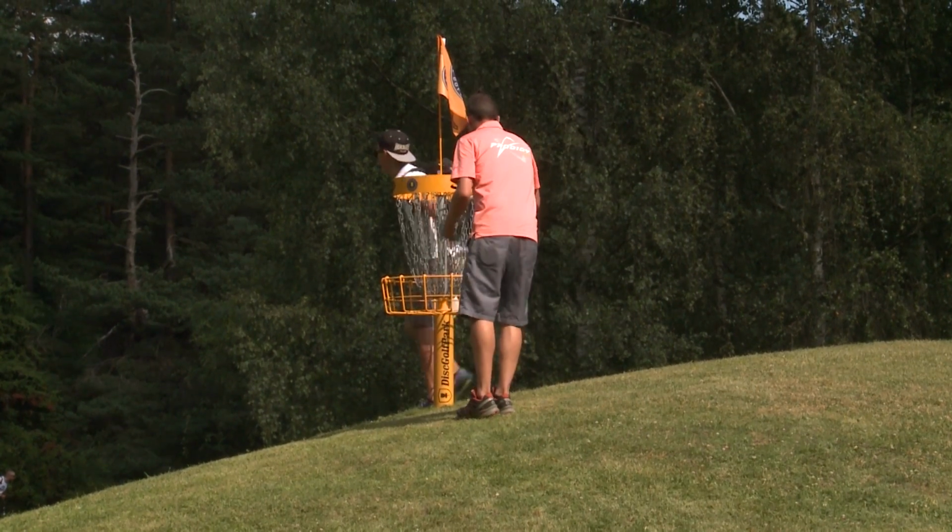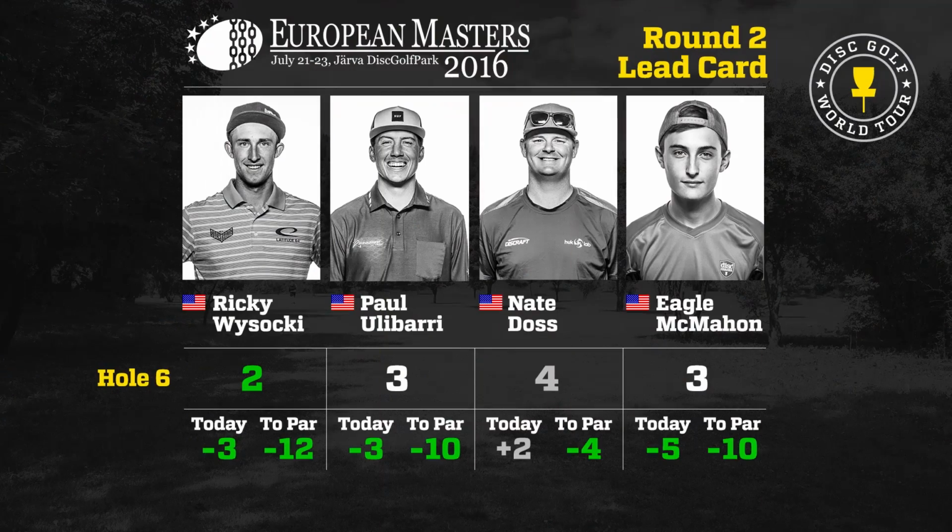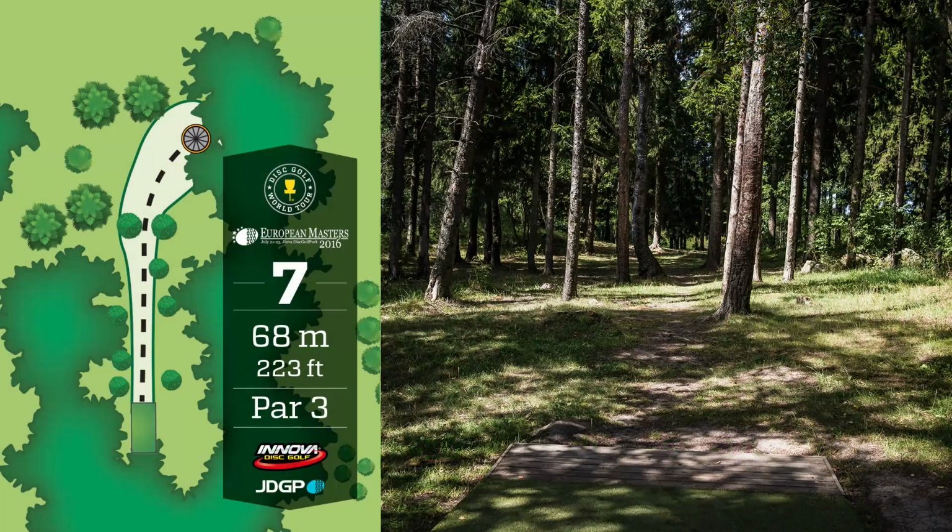Very difficult par 3. Play aggressive. If you do get that birdie putt, sometimes it can get away from you. Ricky with a lone birdie on hole 6, moving to 12 down, taking a 2-stroke lead on Eagle and Uli.